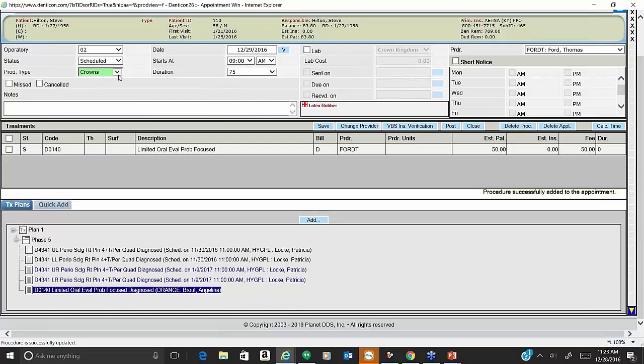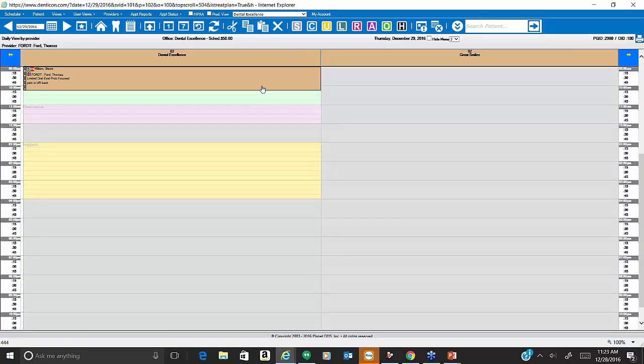Let's make sure that maybe if I want to see my production type here, maybe this could be an emergency for that limited oral evaluation. Pain in upper right back. All right, very good. So click save. We're off and running. We now have a new appointment for that patient. Very quick, very efficient. Wonderful.